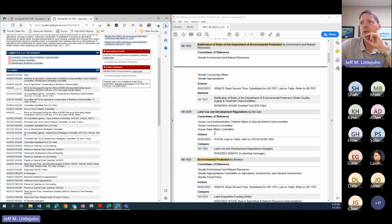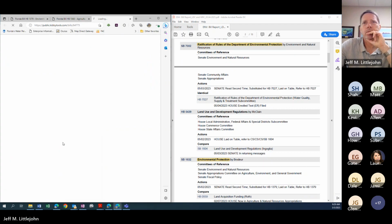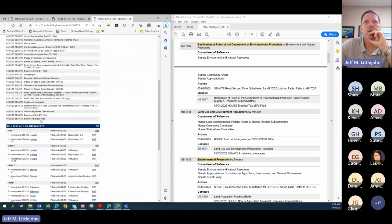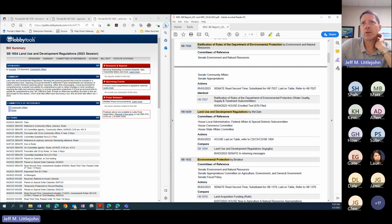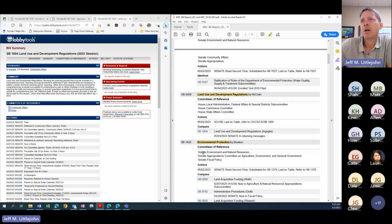Land use and development regulations is not yet through. I believe, yeah, it's in messages. No, forgive me. I'm sorry. I somehow missed this one. This is also already passed both chambers. Again, this is more of a local government land regulation, planning and zoning and plan amendment process bill, highlighted here for the Land Development Committee.